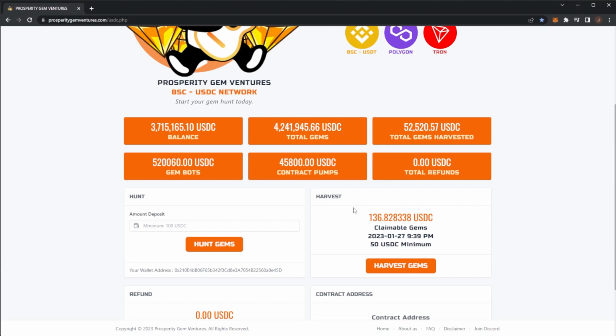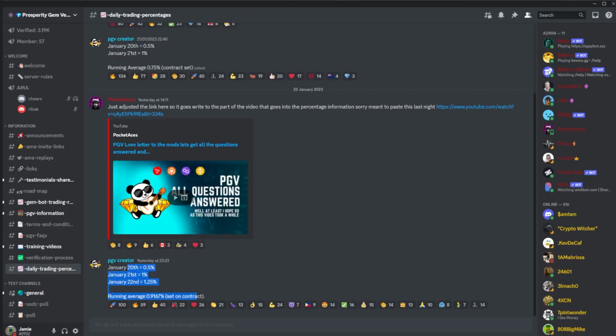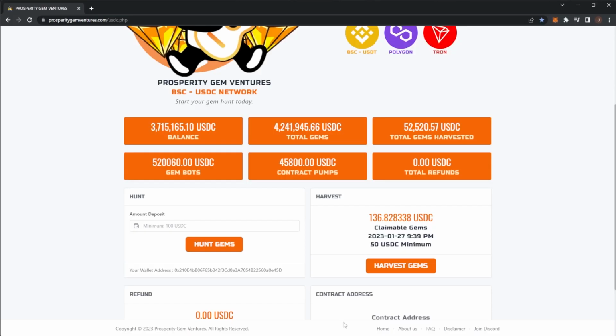So I guess there's an extra level of strategy. For example, if you think the daily percentages are going to keep rising, the running average, of course, would then rise, so your rewards pending can go up. Or vice versa, they could go down. So there's an extra level to this contract, which kind of gamifies it a little bit, of when to harvest based on the daily rewards, which is quite cool.